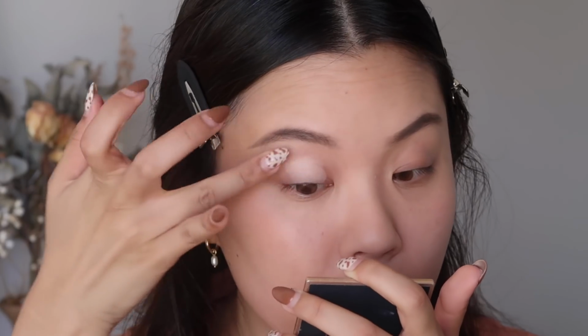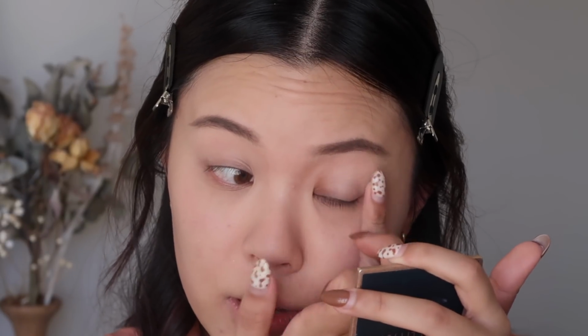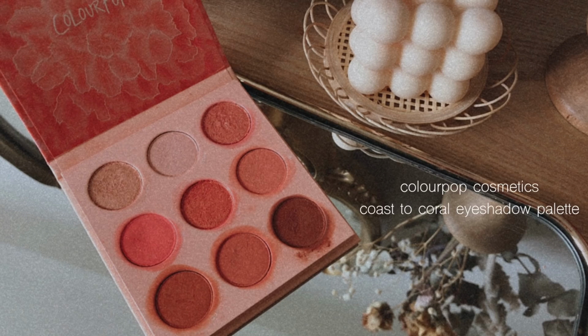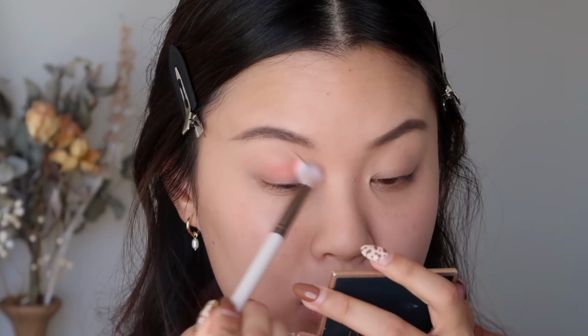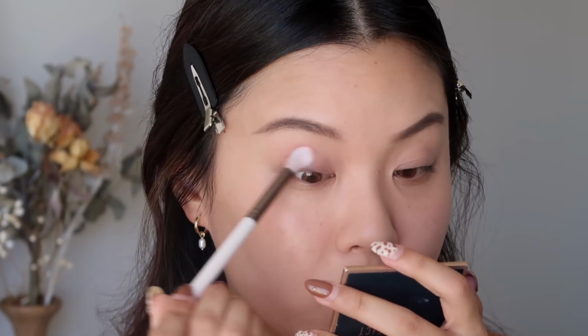I'm now just going to go ahead and prime my eyes with the Kaleidos Tone Activator Eye Primer. And for my eyeshadow, I'm going to be going in with the Coast to Coral palette from ColourPop Cosmetics. I'm going to be taking the shade here called Keep Swimming, and this is going to be our transition shadow. So I'm just going to work that straight into my crease.